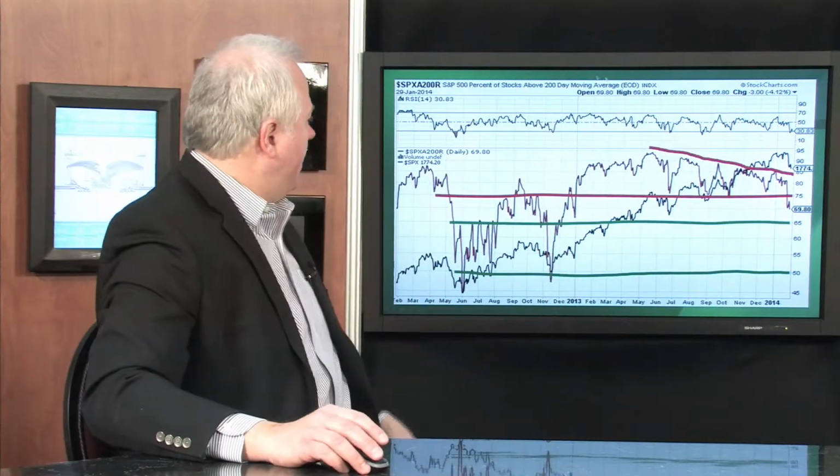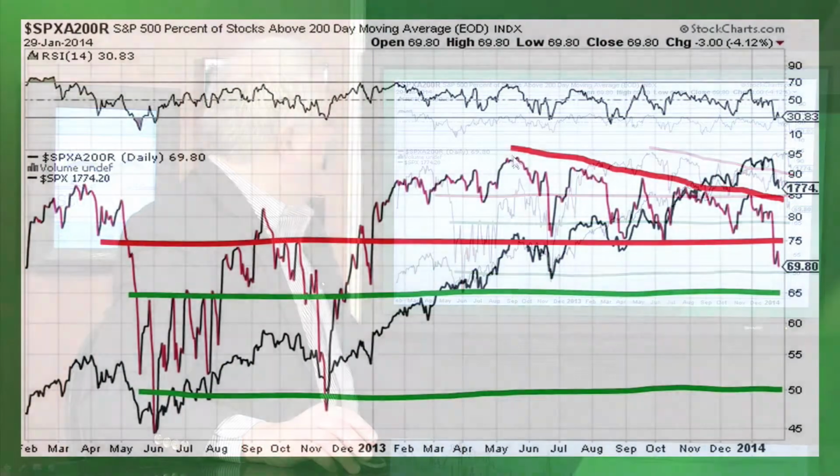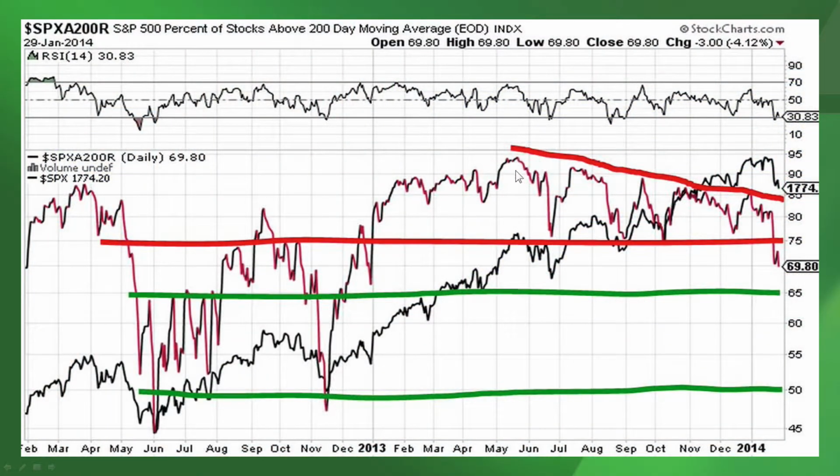What's going on here is that when a market turns and bottoms like it did in late 2012, you end up with a massive amount of stocks above their 200-day moving average. Why? Because the 200-day moving average was sloping, maybe trending down, and all of a sudden these stocks get above. So now everybody's above their 200-day moving average. So that's why you see this look here in May, nearly 95% of stocks in the S&P 500 were above their 200-day moving average. So this needs to work off anyway.